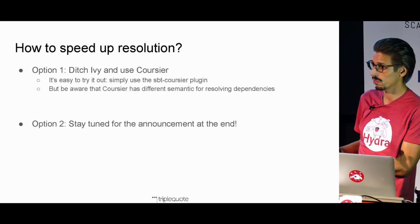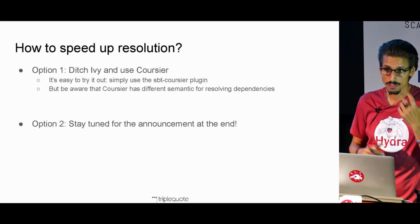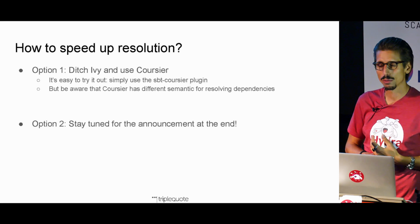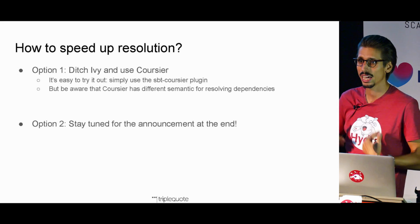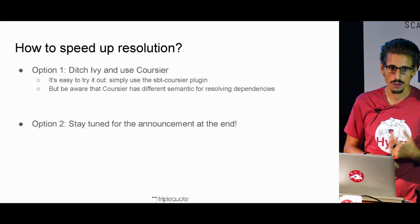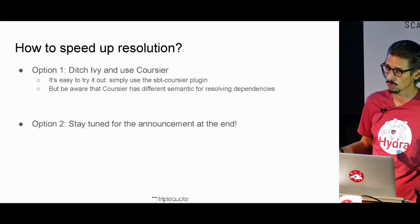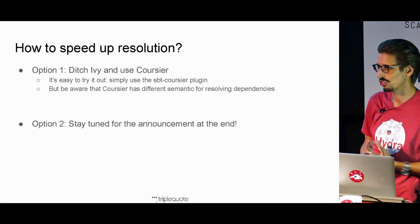So if it works out of the box, great. You don't have anything to do. If it doesn't, well, there might be a little bit of work to do, but I think it's really worth it. So if you can use Coursier, it's definitely an option, I would say. If you cannot, and you're stuck with Ivy for whatever reason, then I have an announcement at the end, so just stay tuned for it.